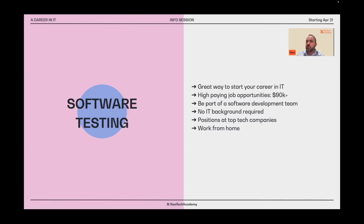The jobs are high paying, more than 90,000 a year for a person working in this field. And you are part of a software development team, which means that you're working with software developers. Software testers and software developers work side by side. The developers are creating the product, the application, and the testers are making sure that it's working as expected. Okay.